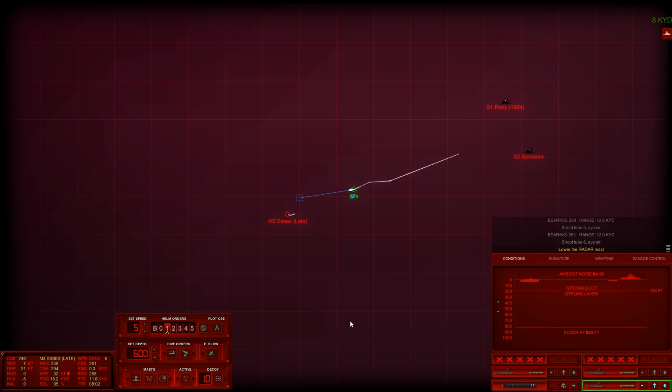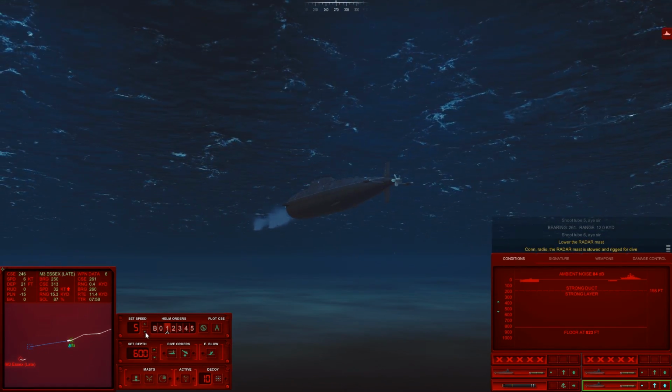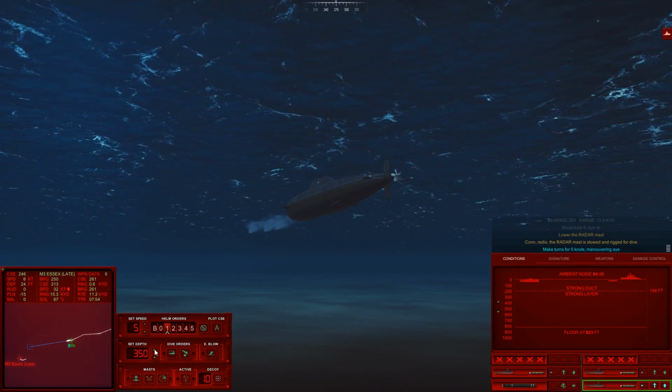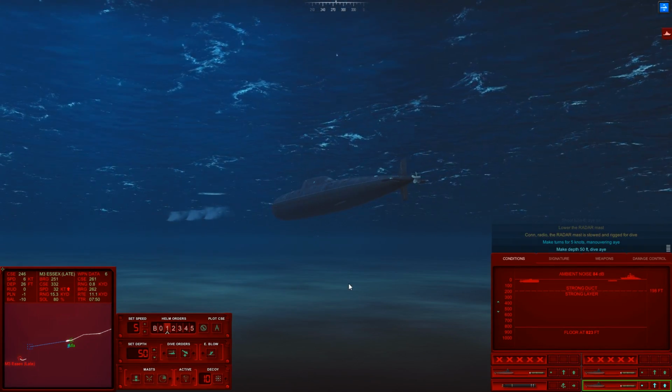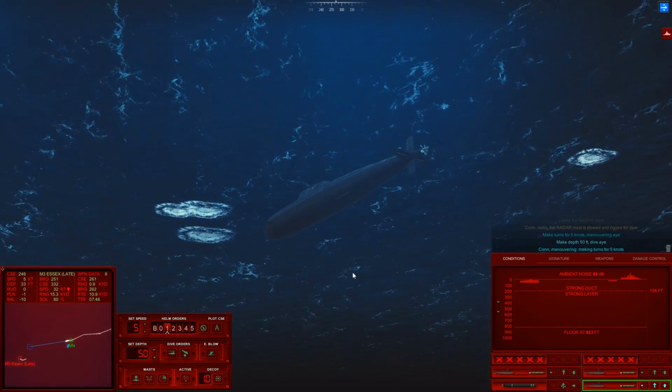Lower the radar mast, and we're going to set our depth to 50 feet. Make turns for 5 knots. Maneuvering aye. Make depth 50 feet. Dive, aye. Con, maneuvering, making turns for 5 knots.